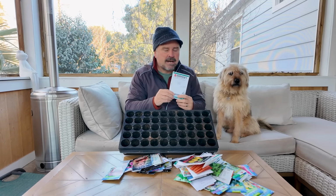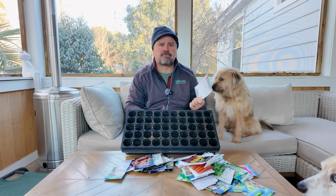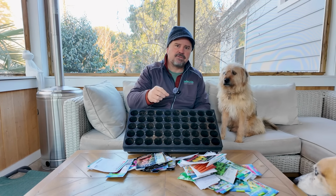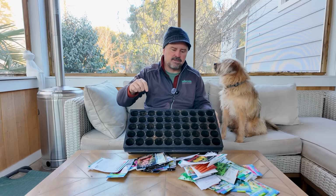The seeds come with everything they need to get started. They don't initially need any type of fertilizer from you to get growing. But once they're up and they've got their first true leaves, we will start to use some fish fertilizer that will mix into our water.